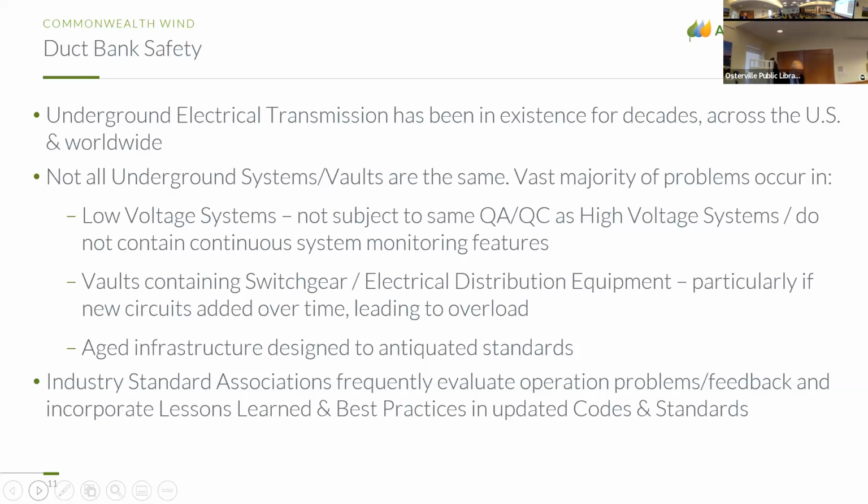Issues have also occurred on aged infrastructure that have been around for decades, that were built and designed to what are now antiquated codes. Another important point to note is that this is a big topic within the electrical transmission industry. The various industry associations, whether it's IEEE, and we'll talk about them in a second, they monitor what's going on within the industry. They gather lessons learned. They become aware of issues. They develop subcommittees and issue white papers. And the lessons learned and best practices work their way into the updated codes and standards. And certainly on the Avangrid projects, we are following the latest codes and standards that exist as we do our work.